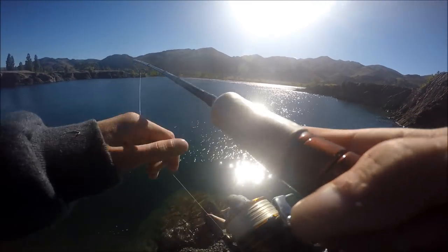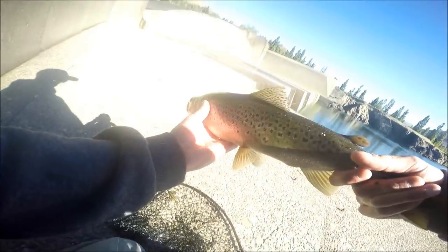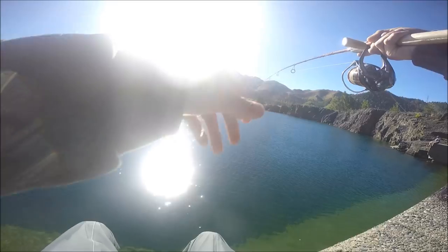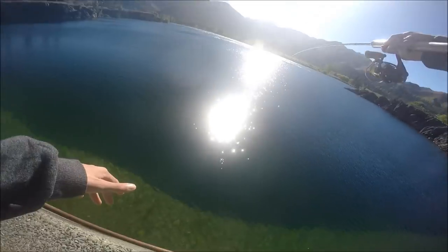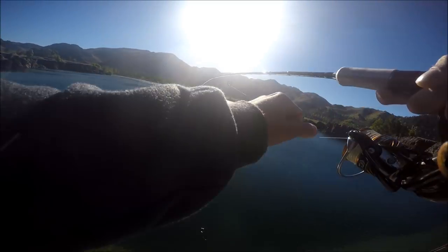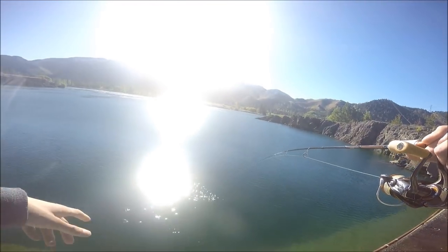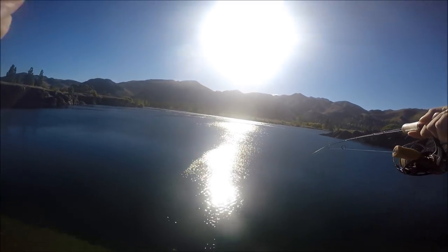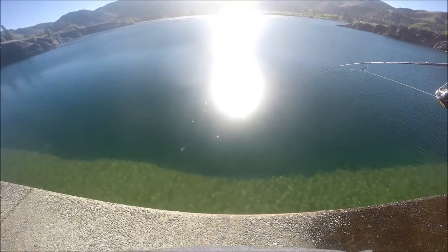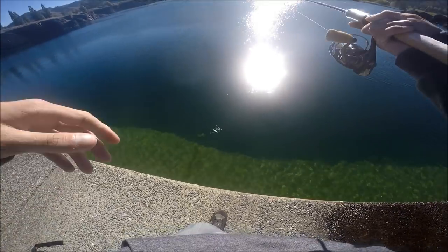Nice. Bring him up here. It's dinner. There we go. There he is. That is our dinner. There's a nice fish. Hey, he took it right in front of me. Took it right in front of me. He's fighting hard. That is a nice fish.